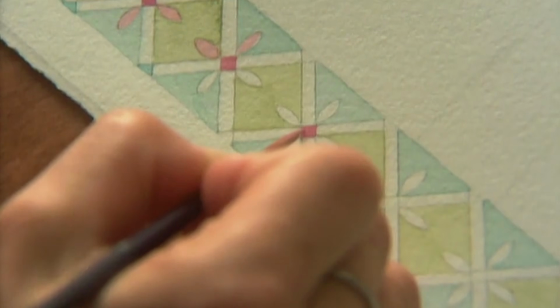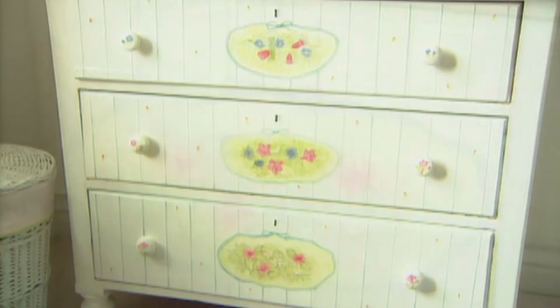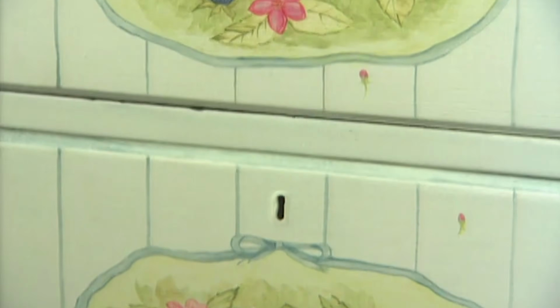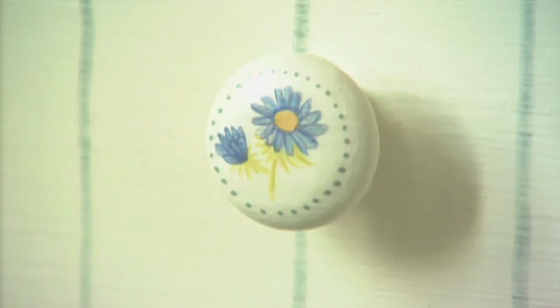So the watercolors is a perfect medium to be working in for this because it's soft, it's watery, it's light, it's pale, it's oh so baby. So it's perfect, and it's going to be lovely in there. Really lovely. I can't wait to see it. Not only did Sarah create artwork for the walls, but she also decorated the furniture by continuing the flower theme on the drawers of the chest, as well as intricate details on the knobs.